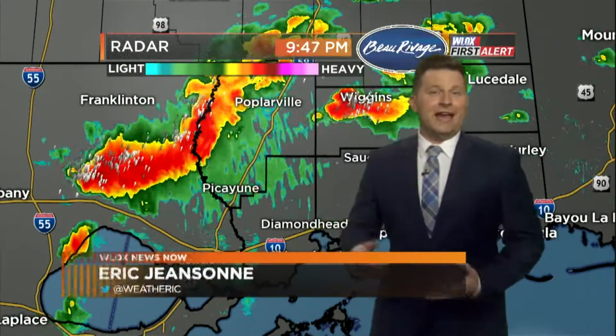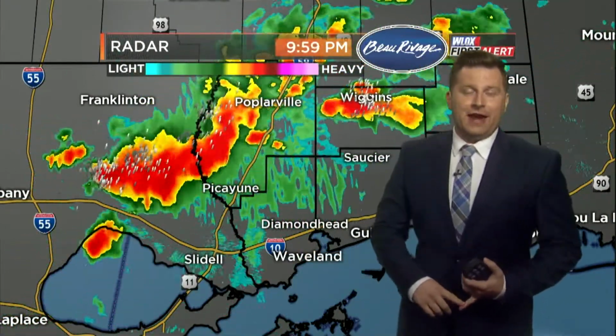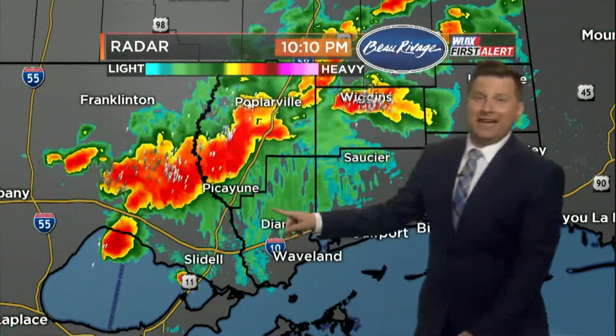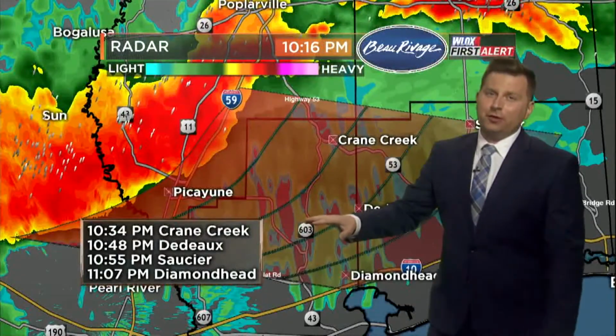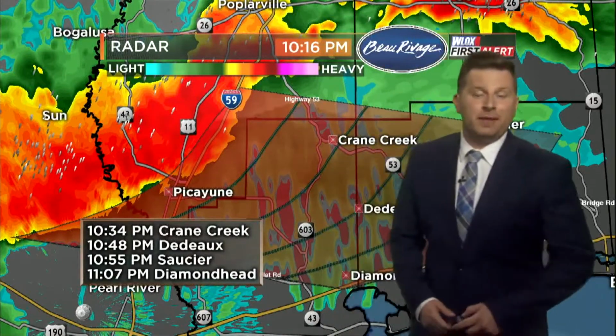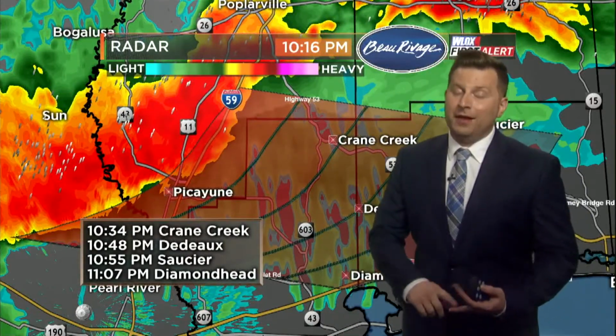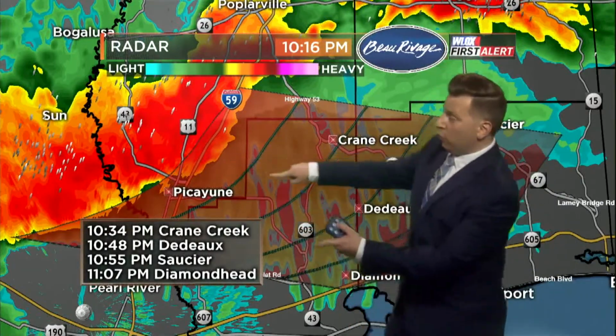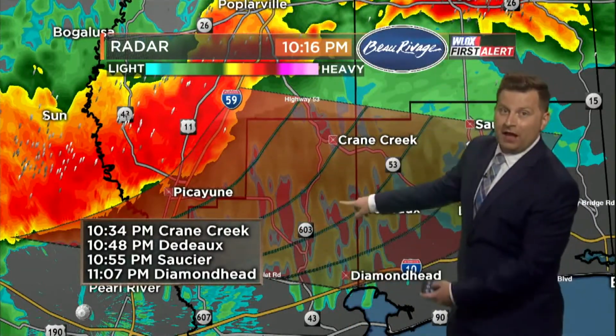All right, watching some pretty hefty storms coming out of Louisiana, moving into Pearl River and Hancock counties. Now, we just had a severe thunderstorm warning expire for these storms as they're moving into South Mississippi, but these are still packing quite a punch as they're moving towards Picayune. They'll be near Dedeaux, Saucier, and Diamondhead within the next couple of minutes or so. Strong gusty winds, plenty of lightning, and a lot of very heavy rain can be expected as these storms continue to track off towards the south and east.